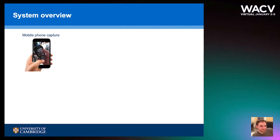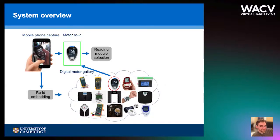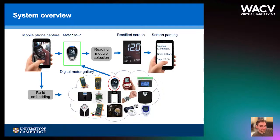The system works by first acquiring an image of the target meter using the mobile phone camera. A meter re-identification system then retrieves the meter's template from a gallery of digital meters, so as to identify the meter make and type. With this, a meter-specific reading module is selected, which is trained to locate and rectify the screen of the meter and then parse the reading held on screen. All of these components run in real time on mobile phone.